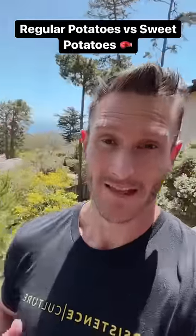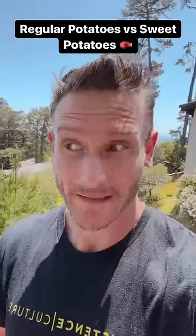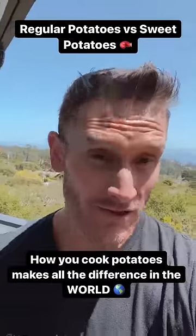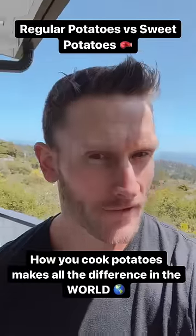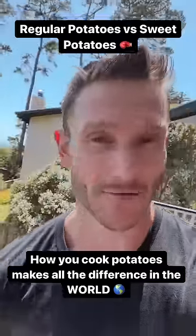It's so easy to think that regular potatoes are so much worse than sweet potatoes, but when you look at the data, it's pretty strange. They're actually very similar. They're only about 10 points off on a glycemic index scale, but how you cook them is where it gets interesting.